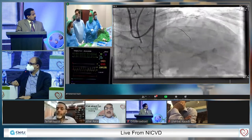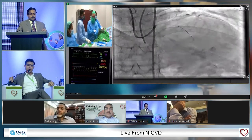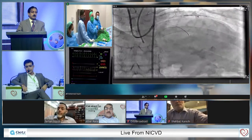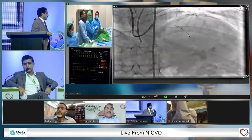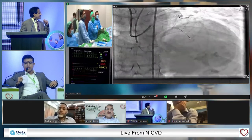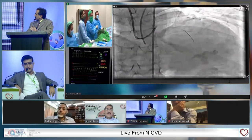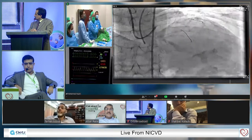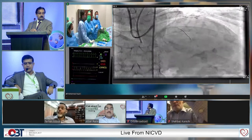Asad, what would be your first wire to use in this case? For the LAD, I would prefer to use some polymer coated wire, especially Sion Blue. In this case, it was seeming acute on chronic, so we can start with a simple wire. If it doesn't work, then probably some Pilot 50 or Pilot 100 can be tried. In my practice, I prefer a Sion Blue in these types of cases, and usually that goes well.